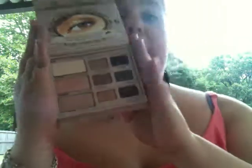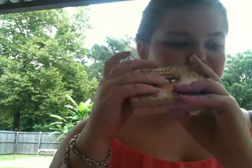But it looks like this when you open it, and it comes with a Too Faced Shadow Insurance Anti-Crease Eyeshadow Primer, a sample. And then this is the palette, and I used it yesterday for me and my mom for my birthday dinner, and it's amazing. I love the colors in it. It's just like my life right now, so I really like this.